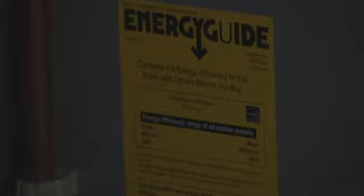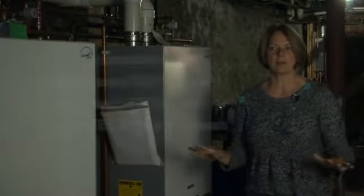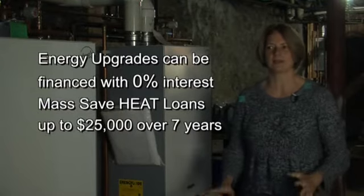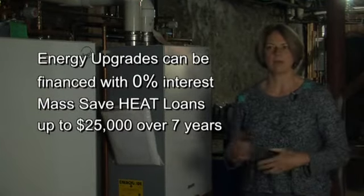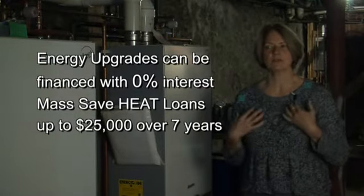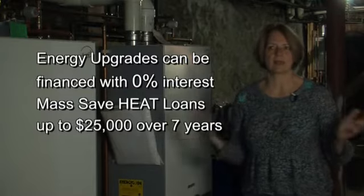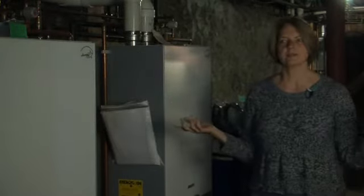You can understand why I might want to do this, because the big news is that I'm saving so much money. I'm paying 80% less in heating costs than I was paying 5 years ago. Not just heating, in hot water too. I'm paying 80% less. So you can understand why I live here, why I care about that. But as a landlord, what's the incentive?